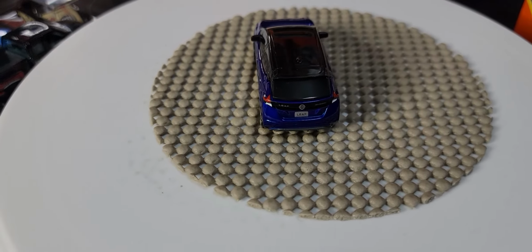How sharp are those? Looks like my white version has a bit of a ding on it. I guarantee it was a manufacturing ding because it's been boxed this whole time. Look at that. Really, really nice. And just so you know, that white version of the Nissan Leaf came out of this MBX EV and Hydro set, which is, I think, a really, really nice set.